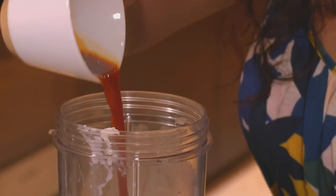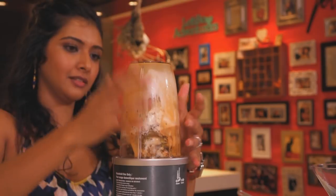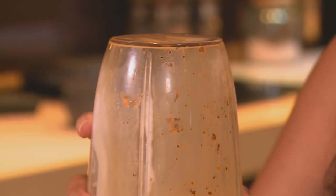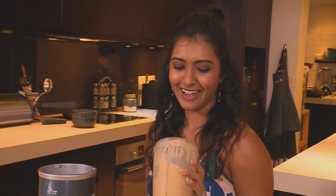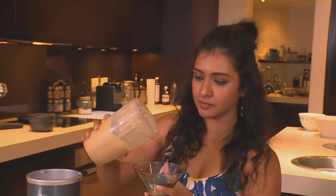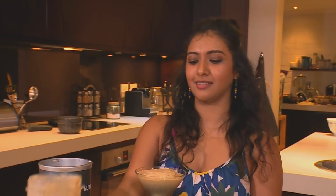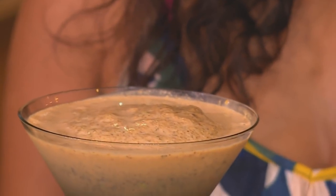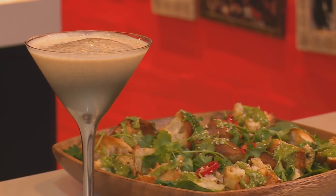Chai infusion. You've got your lovely roasted pistachios. It's going to give it such a toasty flavor. Put it on there. That smells so good. And there we go. Gonna empty it into this glass. Don't you just love that color? So good. I love it when something turns out exactly the way you imagined it. Perfect way to complete the meal.